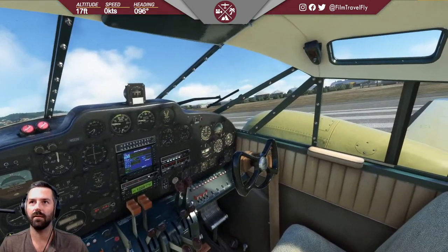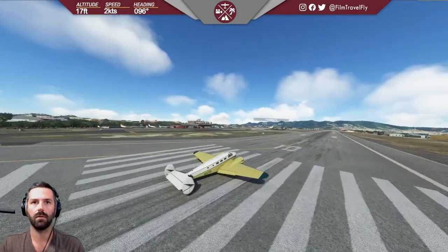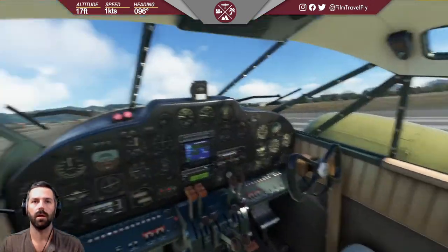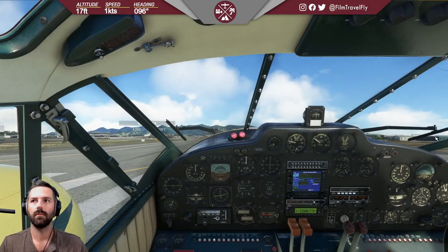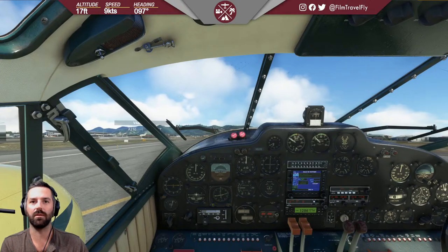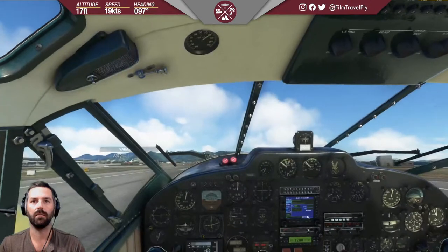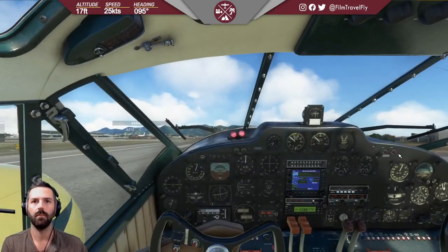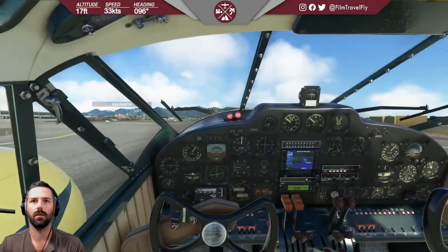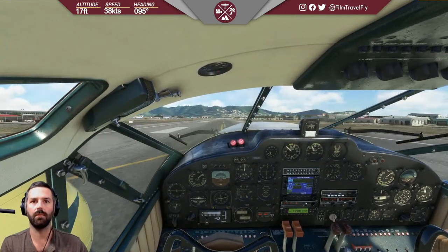Where's my wind sock at? Whoa. That is loud. I think, yeah, aileron's going to be a little bit to the right end of the wind here. Let's put our yoke back on. Oh, we want to lock this. Perfect. Here we go.